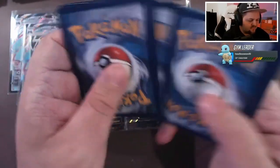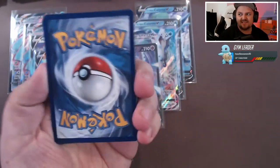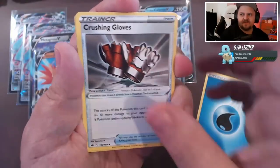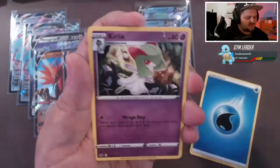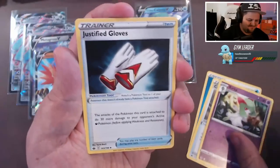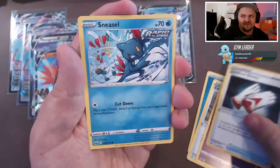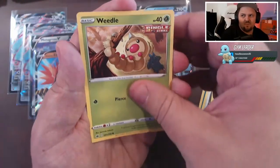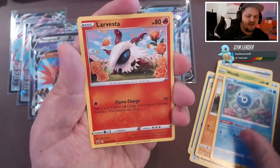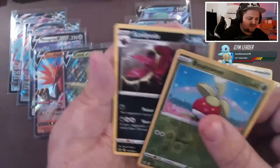All right. 1, 2, 3, 4. Okay. Frickin' grass. Nope. Crushing gloves, just like how this set is crushing my spirits. Krilla. Nice. That means that there's a Gardevoir in the set and we haven't gotten it yet. Justified gloves. Sneasel, Fruit Ninja. Weedle. A Farfetch'd. A Rainy Cast Form. A Emo Larvesta. A Reverse Holo Bounsweet. And a Scolipede.